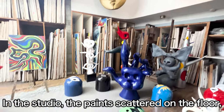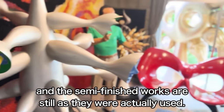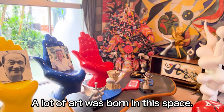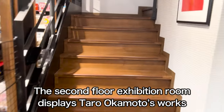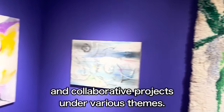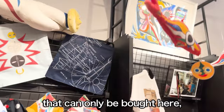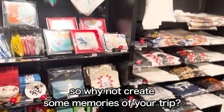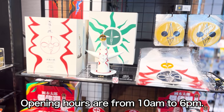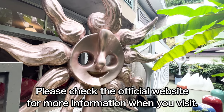In the studio, the paints scattered on the floor, the tools on the table, and the semi-finished works are still as they were when actually used. A lot of art was born in this space. The second floor exhibition room displays Taro Okamoto's works and collaborative projects under various themes. At the entrance of the first floor, there are also many goods that can only be bought here, so why not create some memories of your trip? Opening hours are from 10 a.m. to 6 p.m. Please check the official website for more information when you visit.